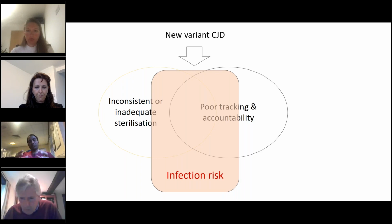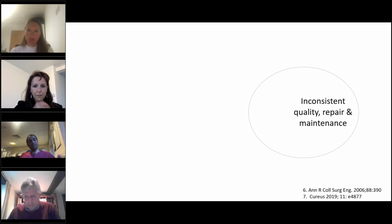I think that really was a precipitate of this sort of concern that this was a real infection risk, because we had this prion, this potential protein that existed on certain instruments. We were not consistently or adequately sterilizing them. We had poor tracking about accountability, huge potential infection risk that we didn't know how to deal with. So that was what precipitated some of these problems.